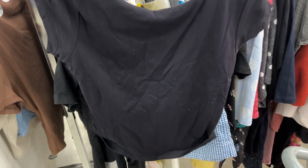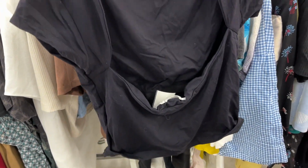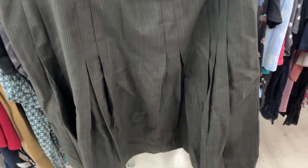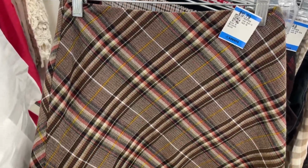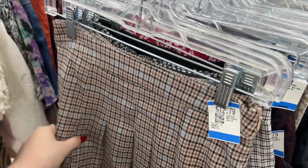Right off the bat, I found a top that I already have. It's my go-to black super soft backless tee. I got this one as a backup for my other one. This Fletcher Jones skirt did seem a little bit too big, but I did really love the dark olive green color, so I'm going to be looking for some more pieces in that color later on, I think. There are a few really pretty and more feminine mini skirts, but they were unfortunately all too small for me.